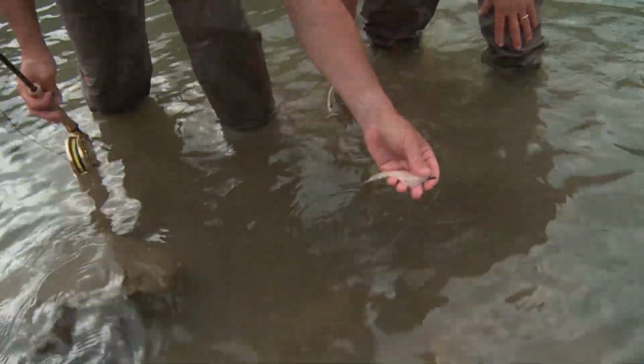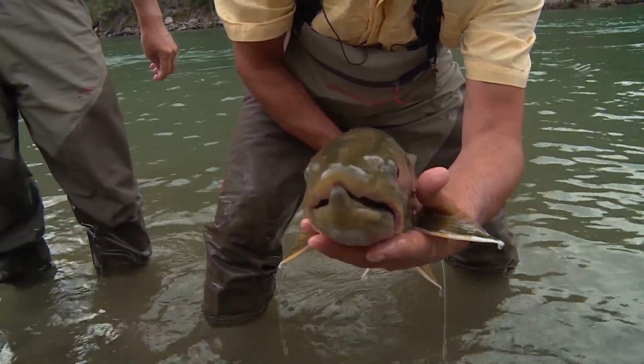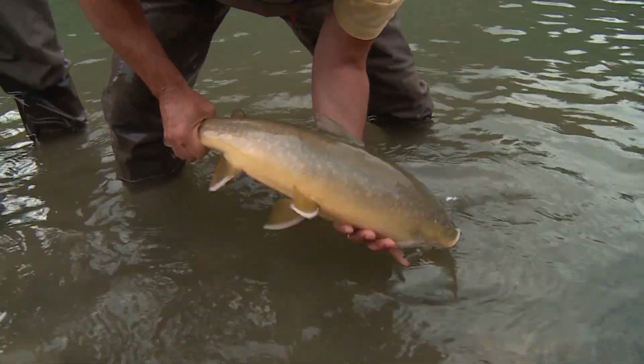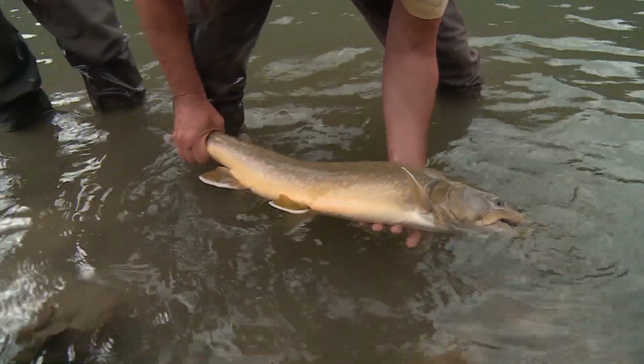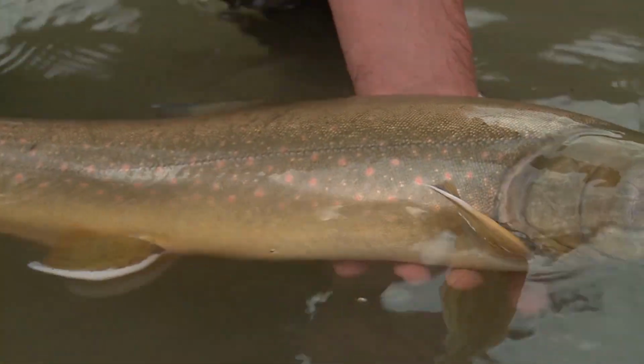Look at the size of that fly. Well, look at how beautiful they are. Look at that. Look at how fat they are. They're just super fat. Beautiful colors. You know, they got the orange, the yellow, the white fins. True char.